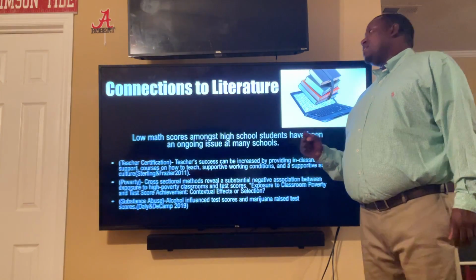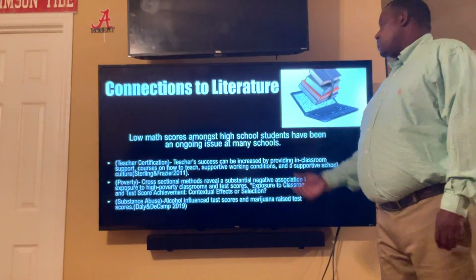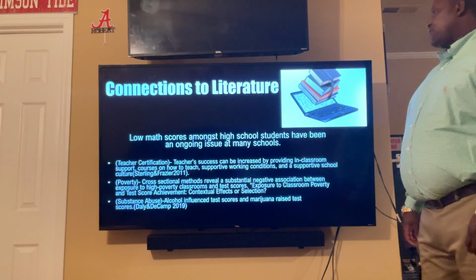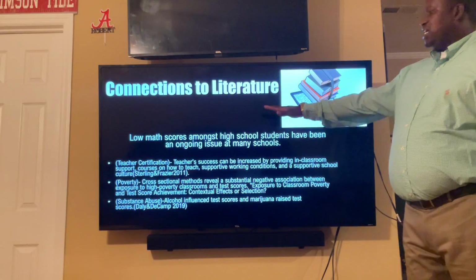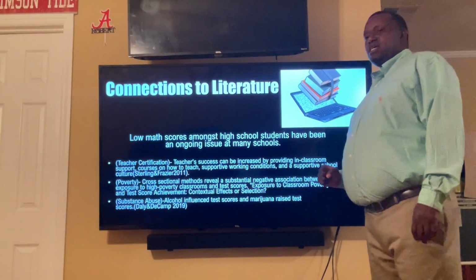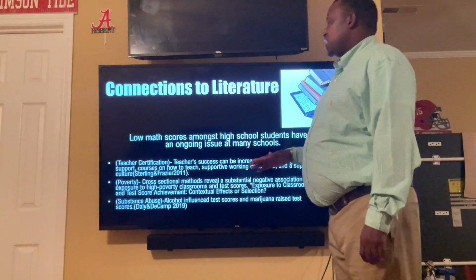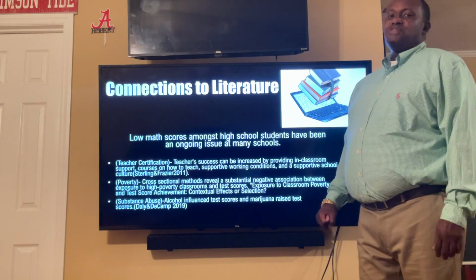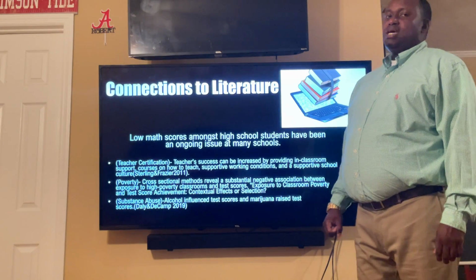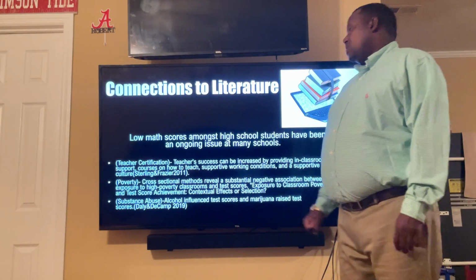Here are some of the connections to literature that we had. Low math scores among high school students have been among the issues in America. Here are some of the issues that we thought were maybe barriers that we faced at Anniston High School. Teacher certification: there are a lot of uncertified teachers at Anniston High School. In particular, there are one or two in the math area.